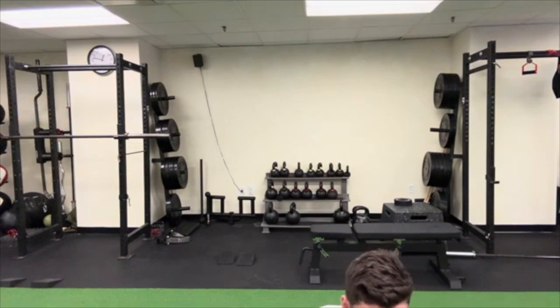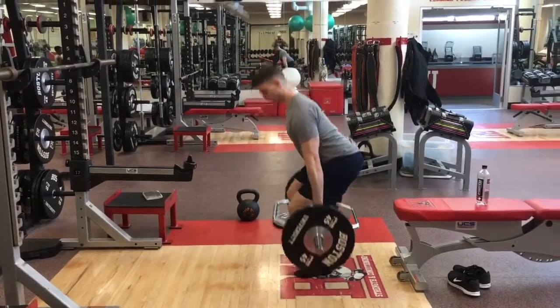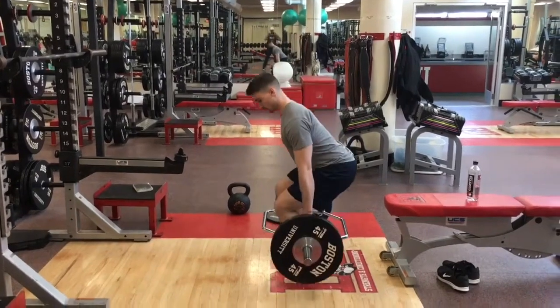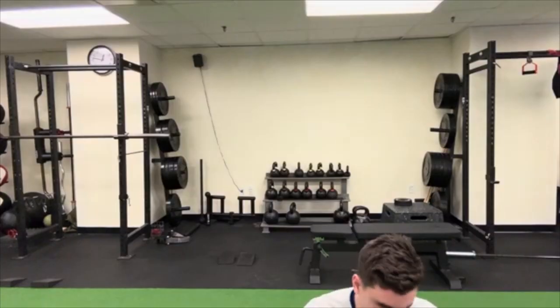I can continue to make that more back friendly by being more upright, so less stress on my back. Notice my knees are a little bit further forward on this one. So these are basically examples of how you can modify an exercise.